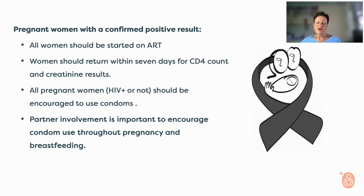So we need to have an open enough relationship with these women in order to give them all the education that they need. Otherwise, one should just be very sensitive and discreet in how you are giving this education. Now, all pregnant women, whether they're HIV positive or not, preferably should use condoms during pregnancy in case they are being reinfected.